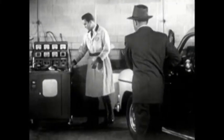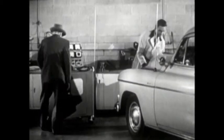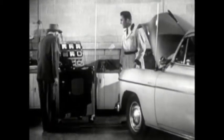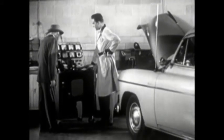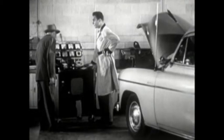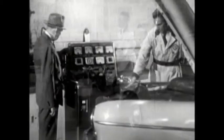I think you'll find this interesting. No guesswork, Mr. Gleason. We find out for sure. Motor analyzer. That's quite a machine. We believe the finest equipment is necessary to our kind of service. This machine is a real time and money saver, too. Now, you said your motor was running rough at slow speed.